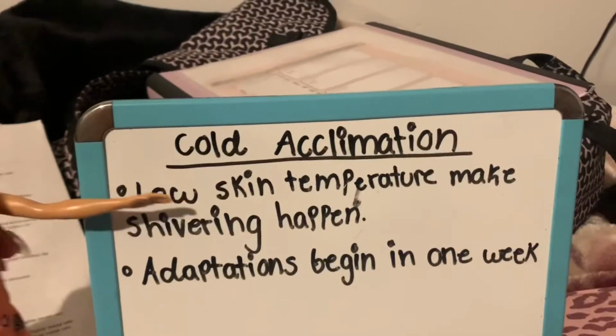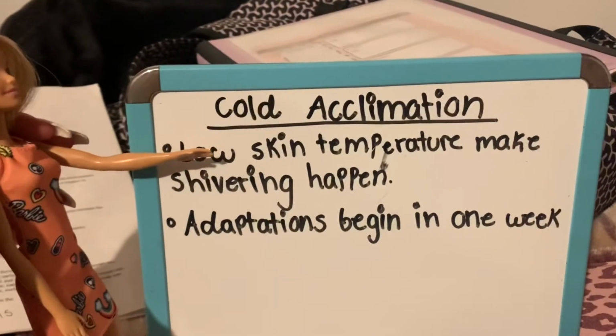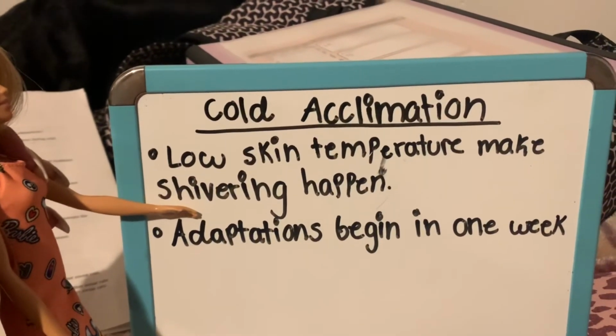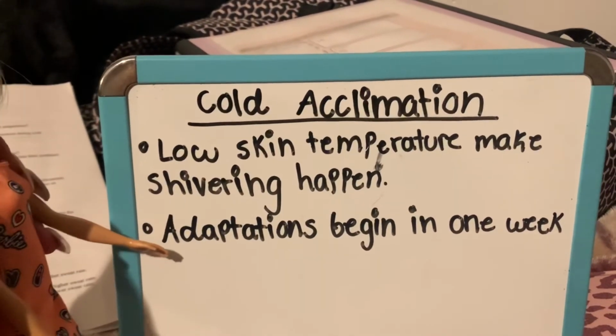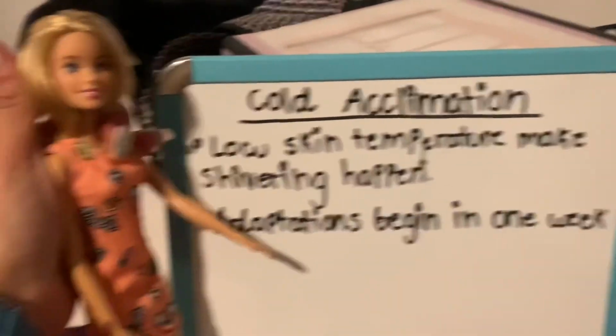For cold acclimation, you have a lower skin temperature, and having a lower skin temperature is what makes shivering happen. And then adaptations for cold acclimation begin in 1 week.